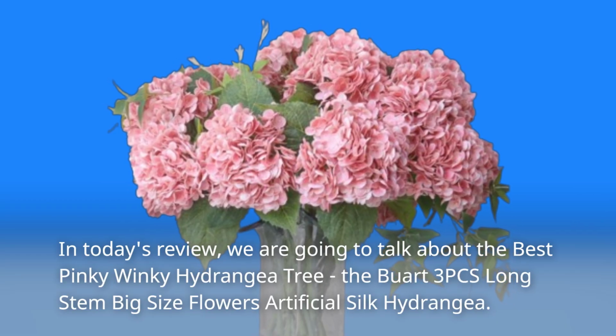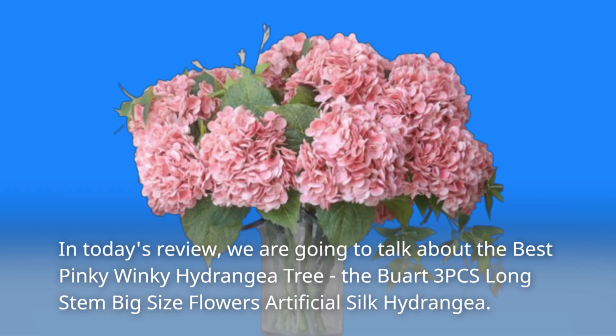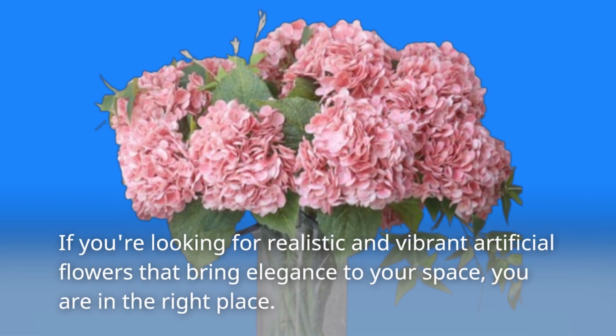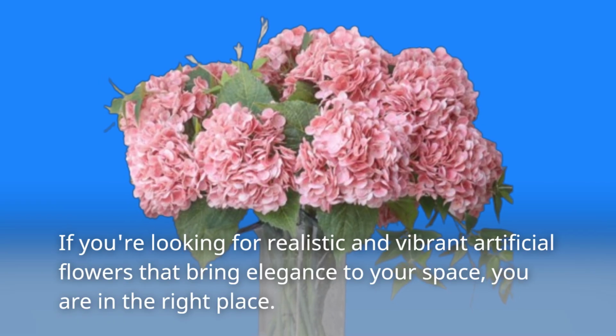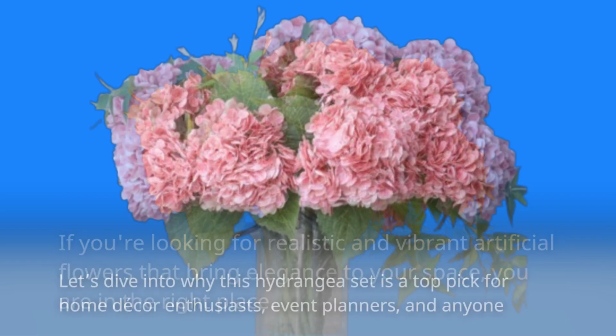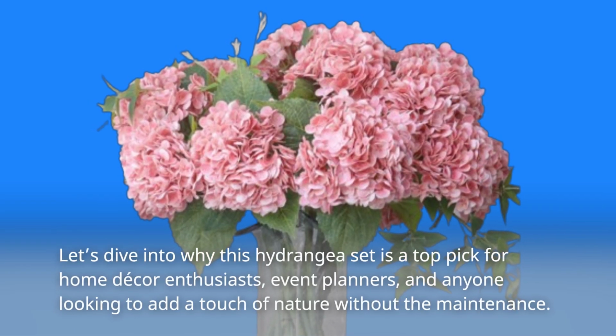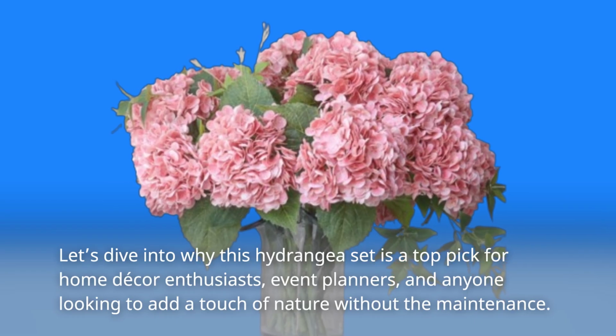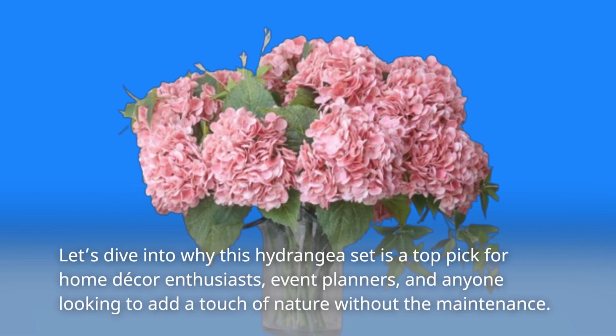Buart 3PCS Long Stem Big Size Flowers Artificial Silk Hydrangea. If you're looking for realistic and vibrant artificial flowers that bring elegance to your space, you are in the right place. Let's dive into why this hydrangea set is a top pick for home decor enthusiasts, event planners, and anyone looking to add a touch of nature without the maintenance.